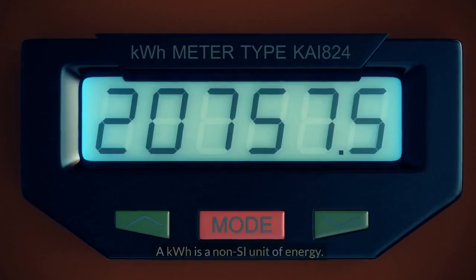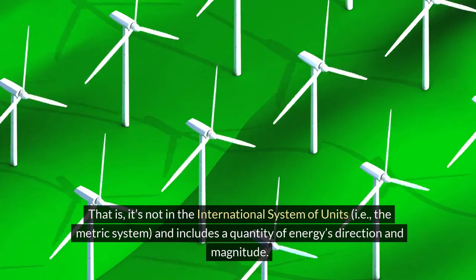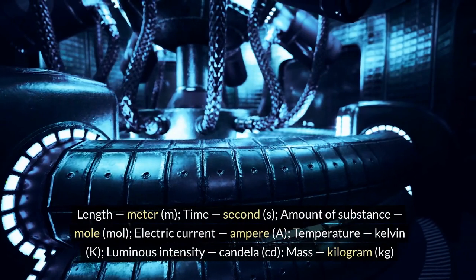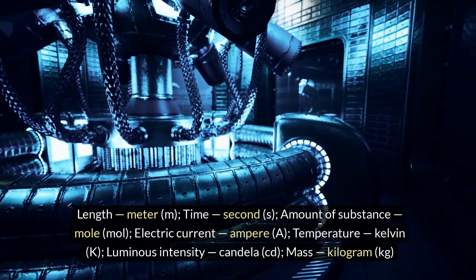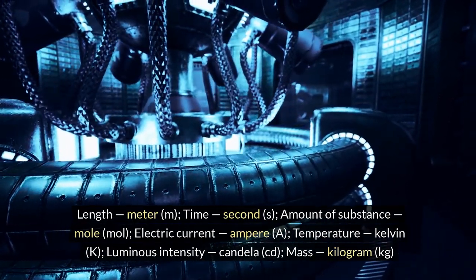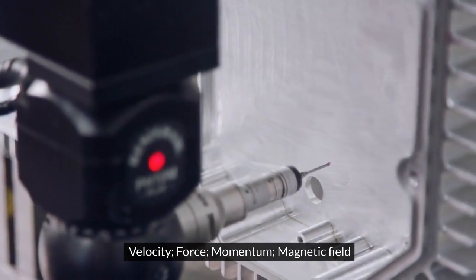Kilowatt versus kilowatt hour. What's the difference? A kWh is a non-SI unit of energy. That is, it's not in the International System of Units, i.e., the metric system, and includes a quantity of energy's direction and magnitude. For clarity, SI units include the following: length, meter, m; time, second, s; amount of substance, mole, mol; electric current, ampere, A; temperature, Kelvin, K; luminous intensity, candela, cd; mass, kilogram, kg. A non-SI unit would measure these factors: velocity, force, momentum, magnetic field.